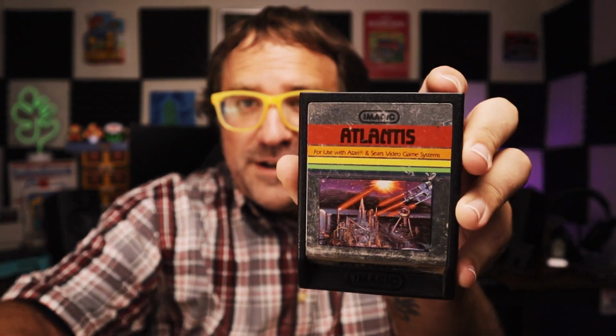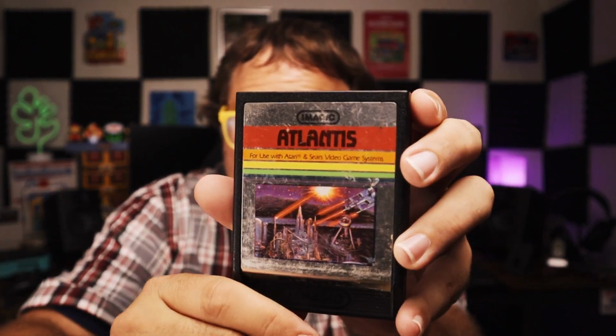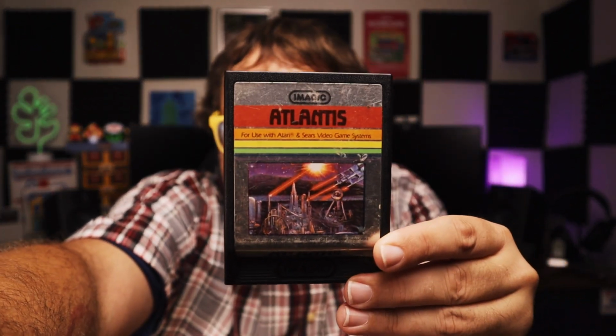Feeling here, another 2600 game. It isn't a Magic game, I can feel that. Love Imagic, one of my favorite companies that produced games for the Atari 2600, and we got Atlantis. Nice. It's in pretty good condition too. There's a little tiny scuff on it, but nothing major. In very good shape.